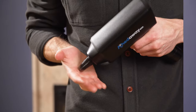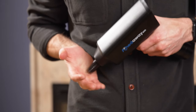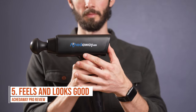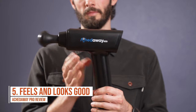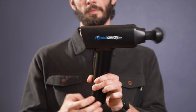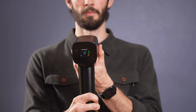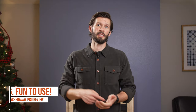I also love the small aluminum alloy head on the hands because it feels super good with the higher pressure it can create. I feel like the build feels really solid for this model as well. It feels good, it's pretty compact, it passes the eye test, as it looks pretty good too. Unfortunately, I haven't used any other massage guns, so I can't really comment if I like this design more than another. And honestly, it's just fun and exciting to use.